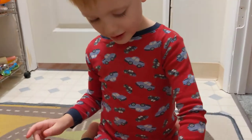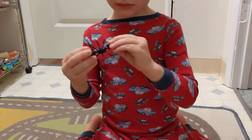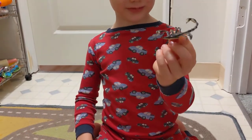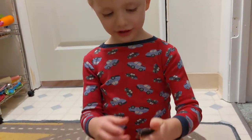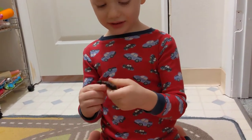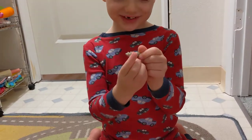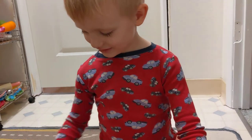Here we have a fire ant. Here we have another scorpion. Here we have a camel. A little camel. Okay, that's not a bug. That's funny. Here we have a little triceratops. That's so silly. What's it doing in the bugs?